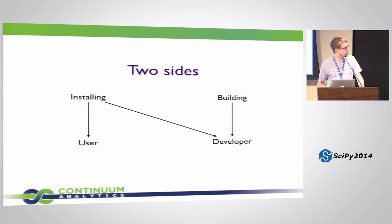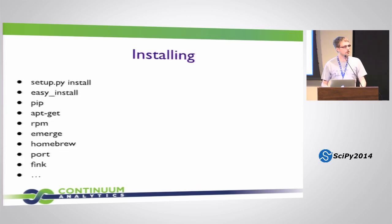If you're a user, you probably only know about the installing side. If you're a developer of a library, you know more about the building side and also the installing side, because developers are also users. So some of the ways that we install packages: setup.py, easy_install, which is kind of deprecated, and pip. There's all kinds of system-level package managers.